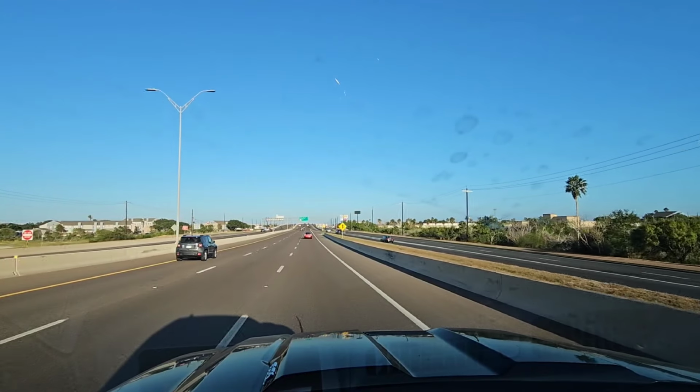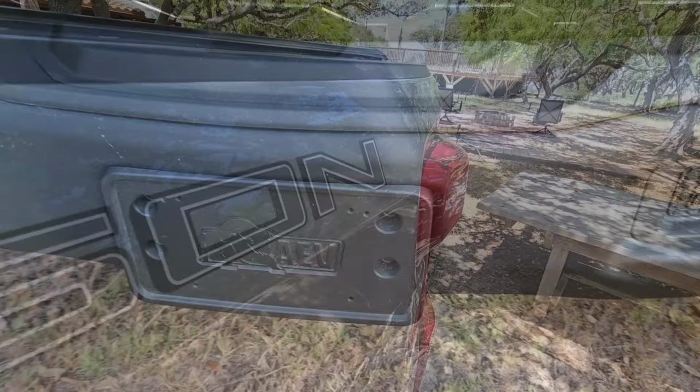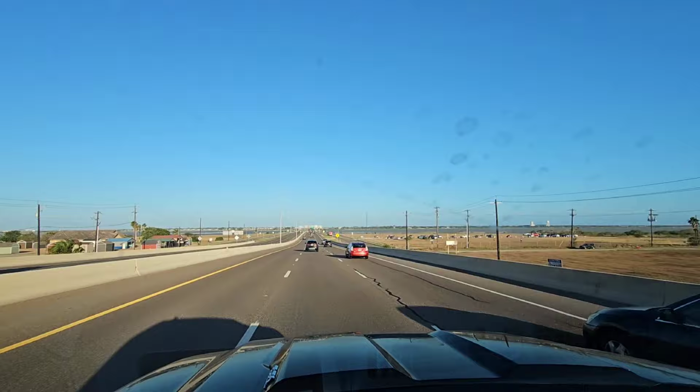What's going on, guys? So I am inside of this 2022 Chevy Silverado ZR2 Bison. This thing is a premium off-road truck from the folks over at Chevrolet. 6.2 liter gas V8 in it. You know, this is a fun truck to drive, and we're going to take it out to the beach, and we're going to try to experience that on this trip.